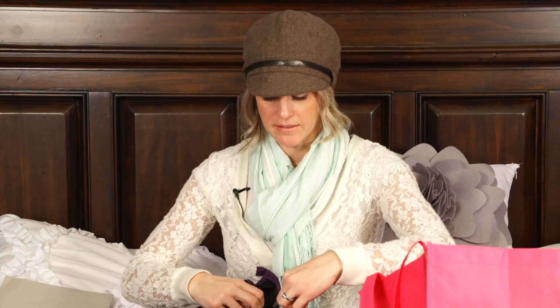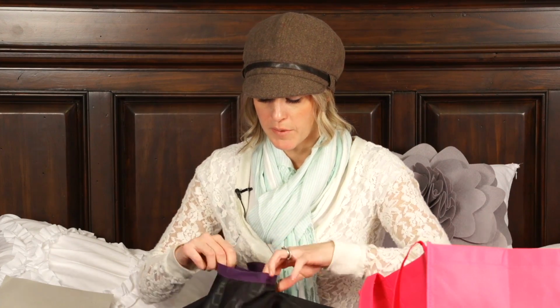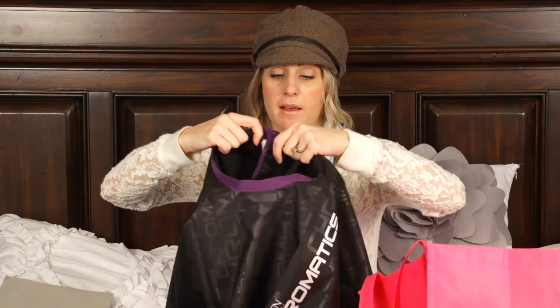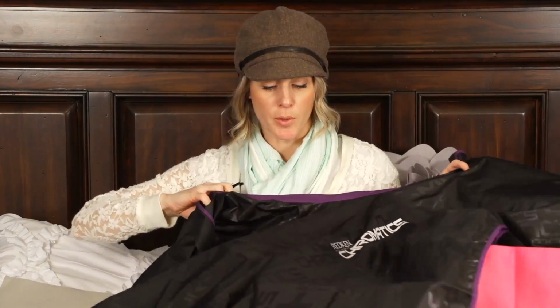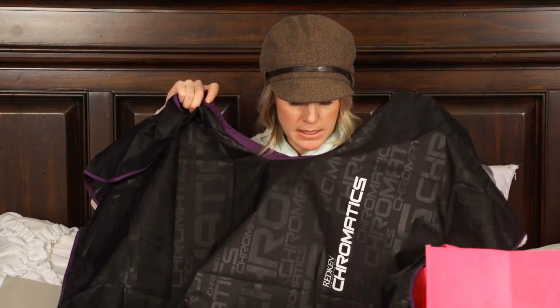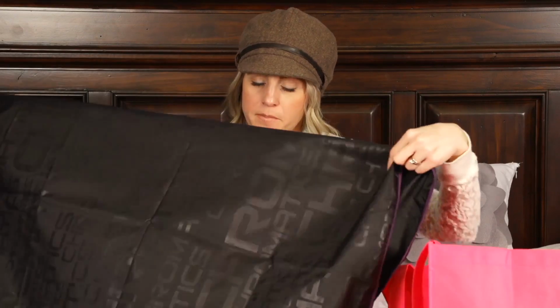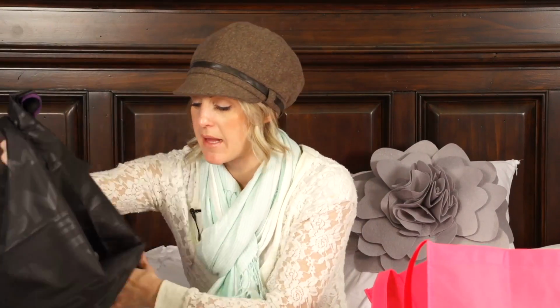So I really liked this one because it goes from super little baby small, that's little baby Ender's neck, to a really, really big neck. That's really important because you want to have a big range. And it's kind of purpley and chromatic-y, and see, it's like their color, it has dimension in it. So does their cape. Very pretty. So I got 2 of these, the Redken chromatic capes.